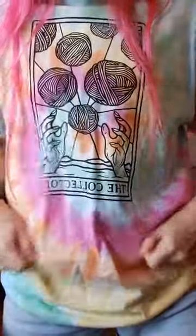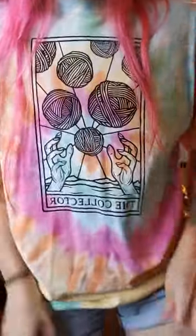So let's start out with two announcements. The first announcement is that tie-dye t-shirts are in the shop. I had to wear one of these wonderful tie-dye shirts today. This is my collector design. There are, I think, 4 or 5 different tie-dye colors you can choose from now. And pretty much all of my designs are available in tie-dye if it works.